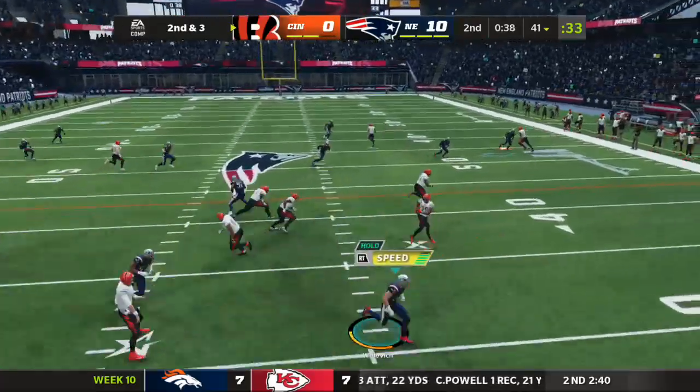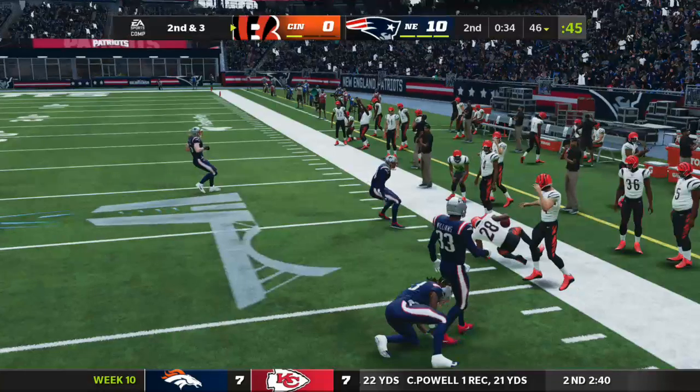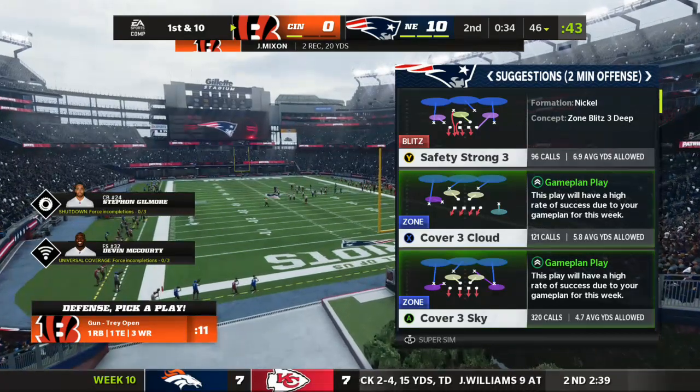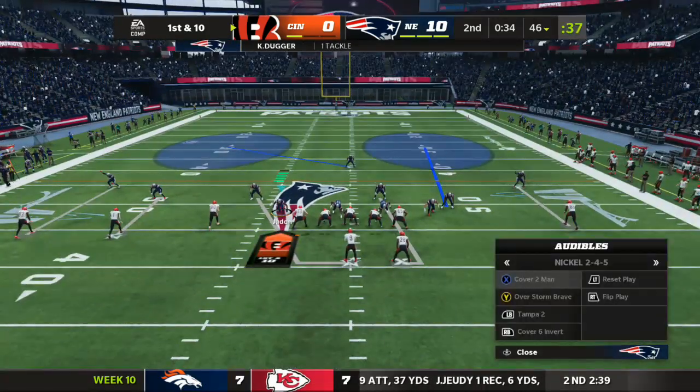Now it's Burrow. He gets this in the hands of Mixon. And he'll be taken down at the 46-yard line. The Bengals going to use the second of their timeouts as the clock will stop with 34 seconds to go before halftime.